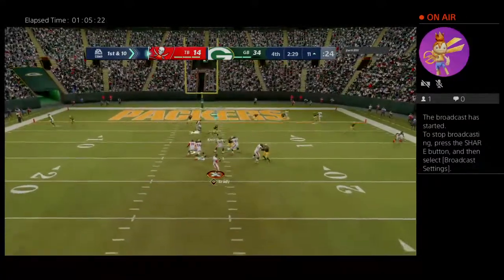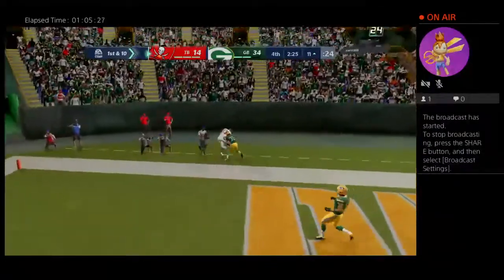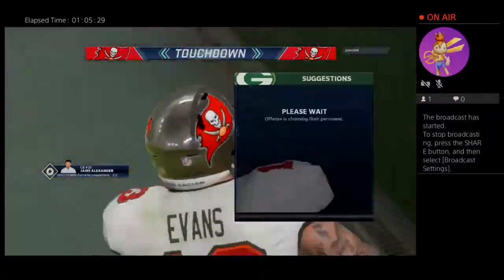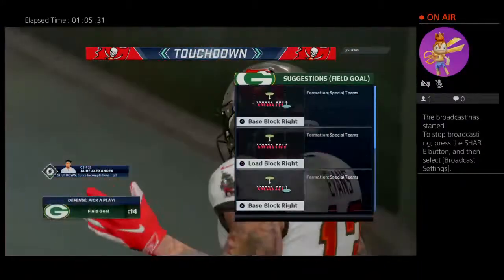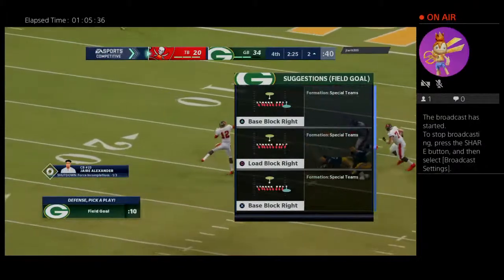Brady now on 1st down. Buying time to his left. And he hauls it in for the Buccaneer touchdown. Tom Brady hooking up with Mike Evans there. And the Bucs are able to cut in now to that deficit.